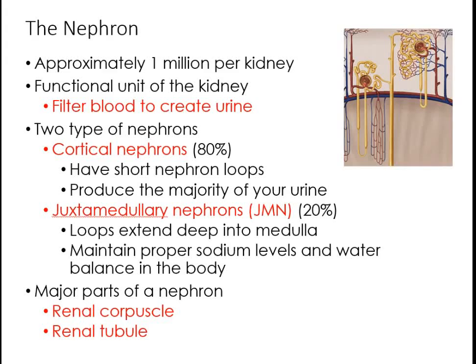So let's talk about the nephron and how important it is. We have about 1 million nephrons per kidney. You're going to keep seeing pictures with one or two nephrons in those renal pyramids, but just please keep in mind they're filled with nephrons, and they're really the star of the show.